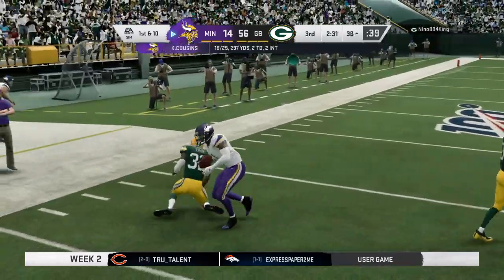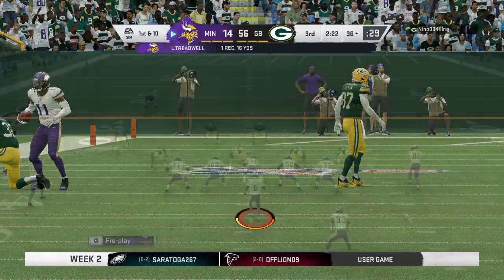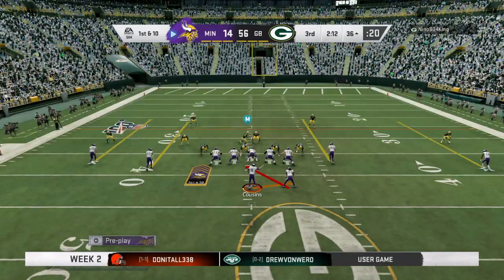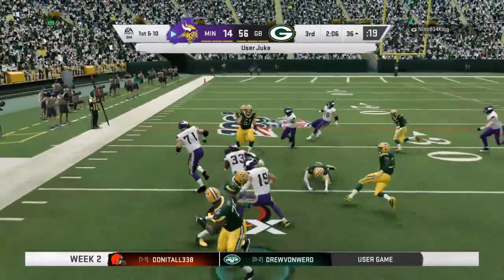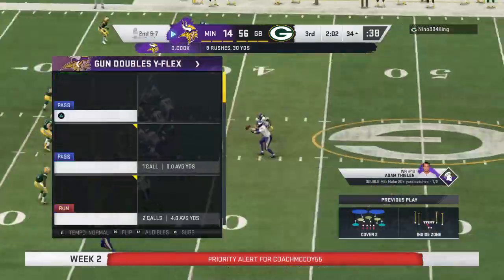And he is tackled inside the 40, not quite to the 35. Another nice gain, 16 yards there, and a 1st down again. Cousins now 5 straight completions here in this second half. 1st and 10. Back to the ground. Cook, and he'll get 3 down to the 34-yard line.